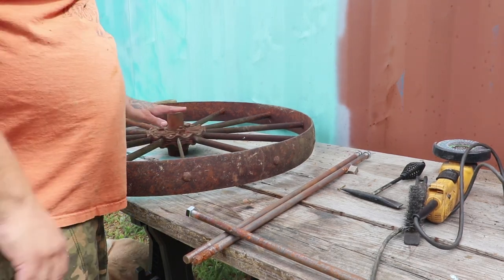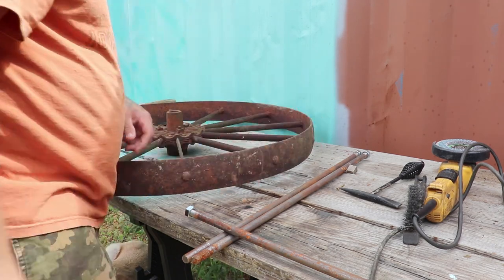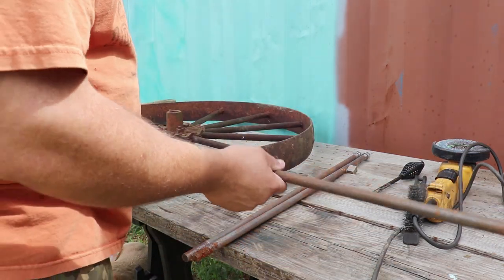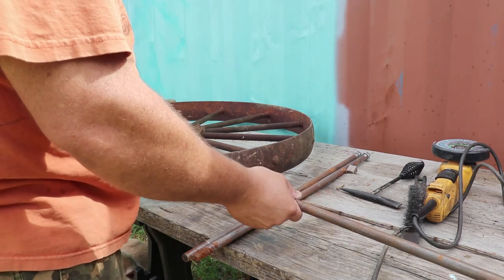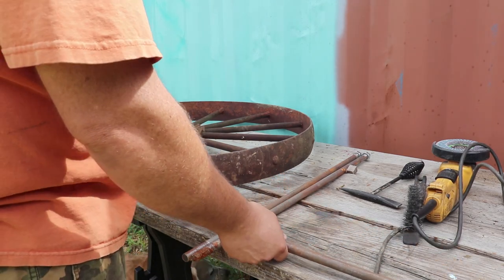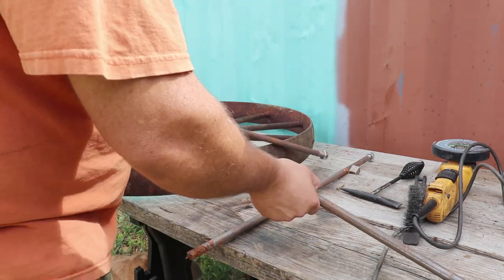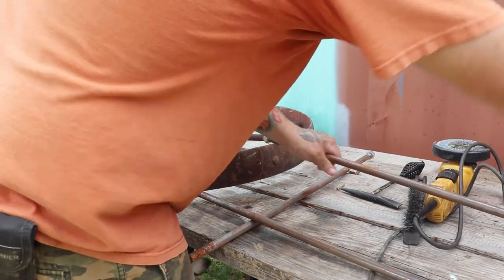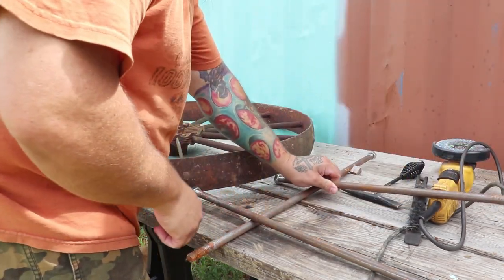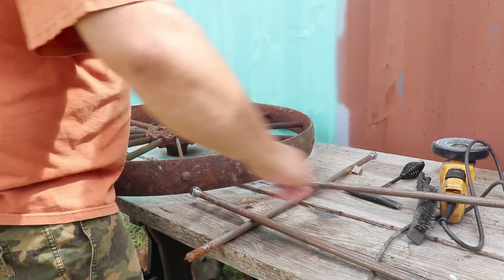So I'm going to pick which side I want on the bottom. This is what's going to be on the bottom of the ground. And I've got three rods. You could probably go to Lowe's or something and get some rebar or whatever. So what I'm going to basically do is take three rods. You get the idea. Another one's going to go there, and these are going to go in the ground.